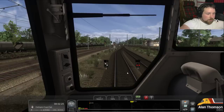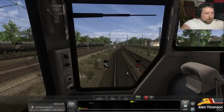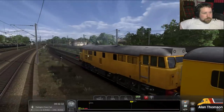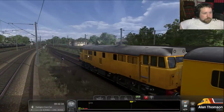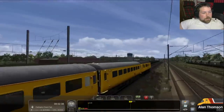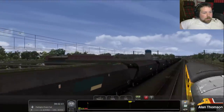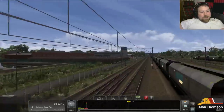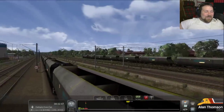Let's get thresh mode on. Let's make sure I'm as claggy as I need to be. So yeah, this is York South Yard, what we're pulling out of here. We've got a Network Rail test train with the DBSO on the back. You guys can already see from just where we are now.